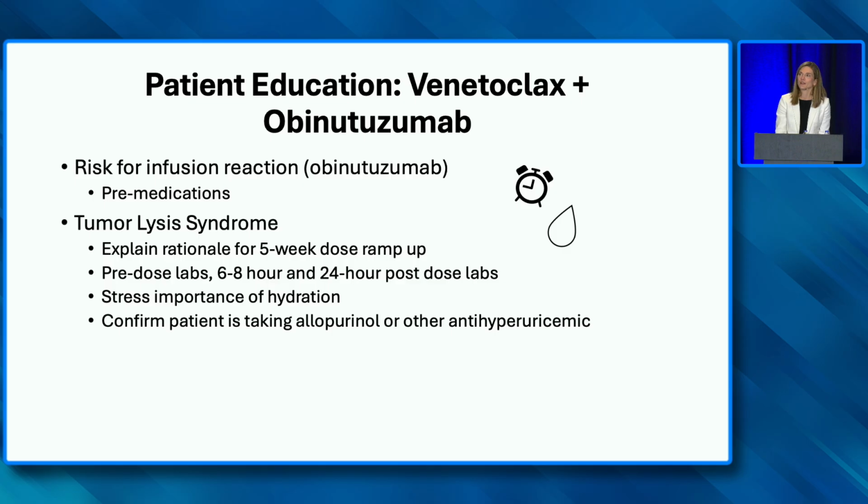So for the patient who lives far away or has transportation issues, the fact that they're doing this every week for 5 weeks can be a bit intensive. So sometimes too, we're involving our social workers to look for maybe assistance with hotels or transportation to help get them through this time period.